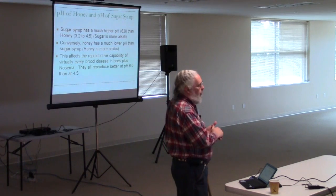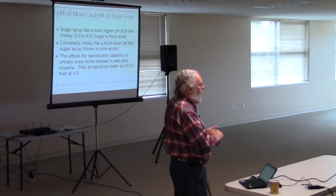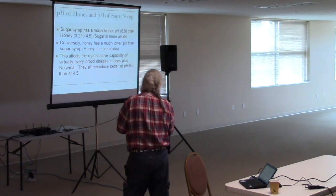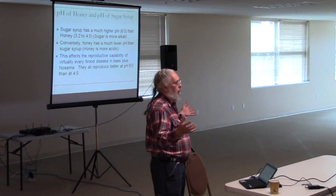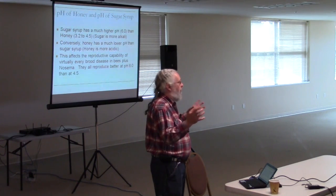And it's the same with Nosema. Nosema reproduces very well at 6.0. It does not reproduce very well at 4.5. So this is just one aspect of honey. There's other aspects of honey. Honey is 99% sugar, and that's a fact. And I think people get misled in both directions.